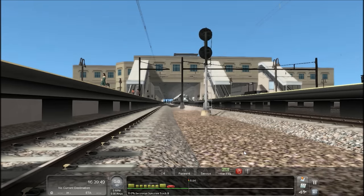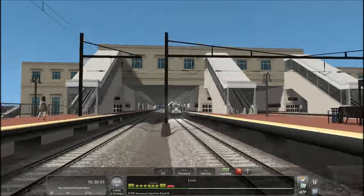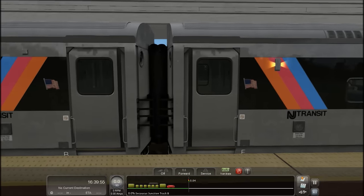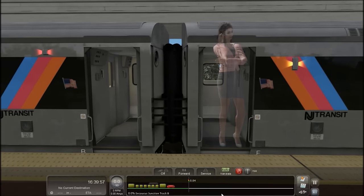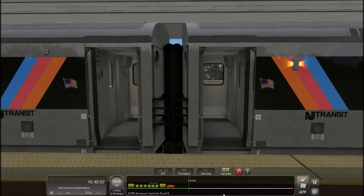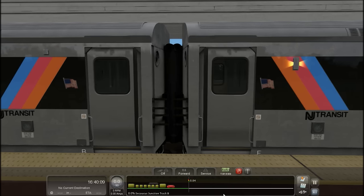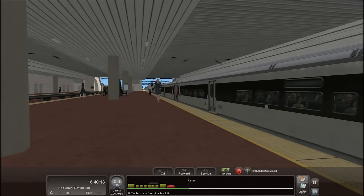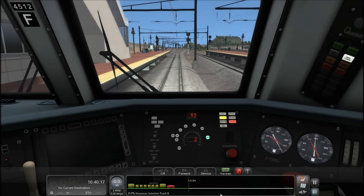But before I test that, I want to show off the door sounds. So I'm gonna open the doors. A bit loud, but that's the best I could get from my own recordings. So doors are shut.